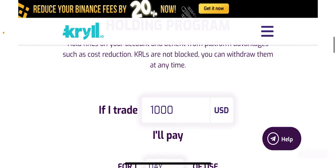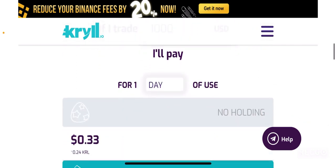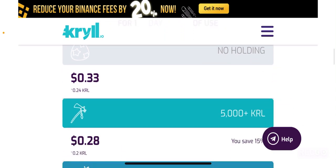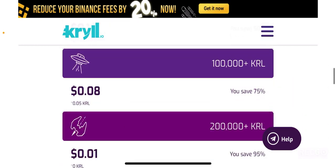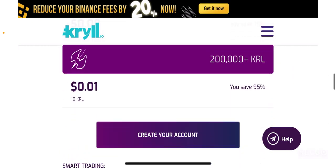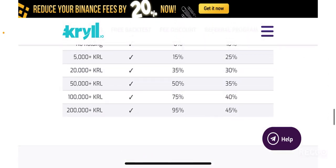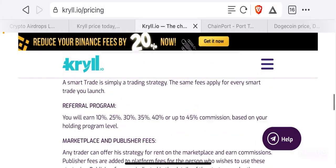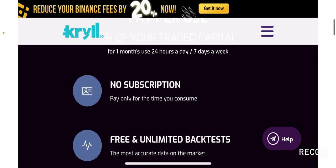So if you trade $1,000, you'll basically pay 33 cents or 0.24 Kryll for that particular amount. So you can use your calculator to see how much you can earn, right? So that's basically how it works, and it's a pretty cool platform with a very unique business model, and again, it's a pretty straightforward project to understand, right?